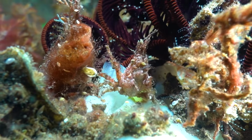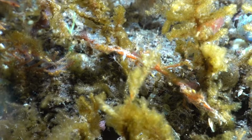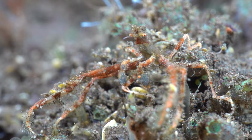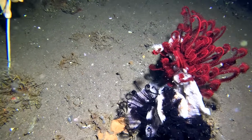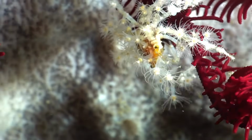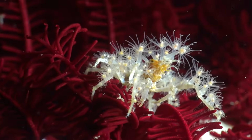So, decorator crabs decorate their carapaces, legs and rostrums by attaching living organisms and debris on Velcro-like hooks known as setae. In some cases, the attached organisms will actually continue to grow and reproduce, which is super weird. Most decorator crabs usually hide under their camouflage during the day and become active at night. But because of their heavy decoration, identifying individual species can be a real challenge. Whilst this decorator crab might look fantastic, he's actually covered himself in stinging hydroid polyps.